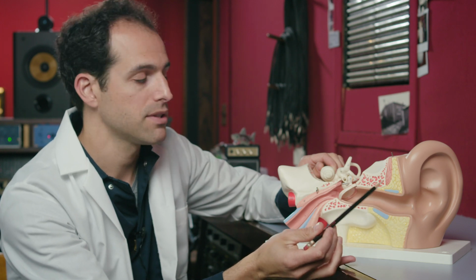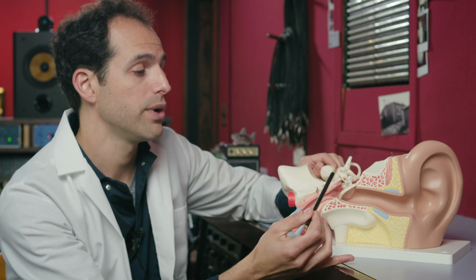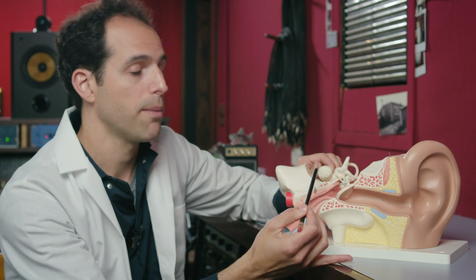When you get exposed to loud sounds, most of the time it's going to be your outer hair cells that are damaged. So that's why you hear softer than before. Sometimes it's temporary, sometimes it's forever. And when you lose those outer hair cells, they do not regenerate. Same with the inner hair cells. So you are born with so many hair cells, and when they die, it's gone forever. So it's very important to know that to protect your ears.